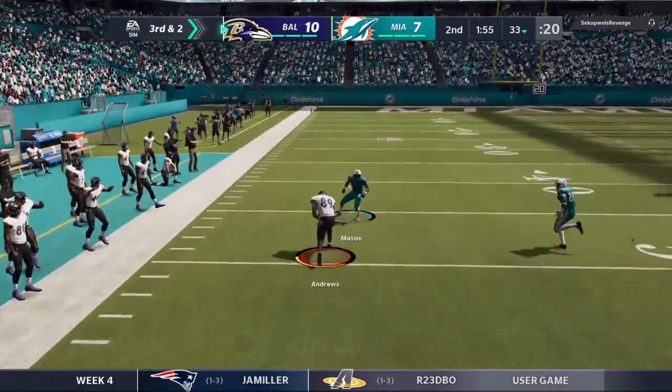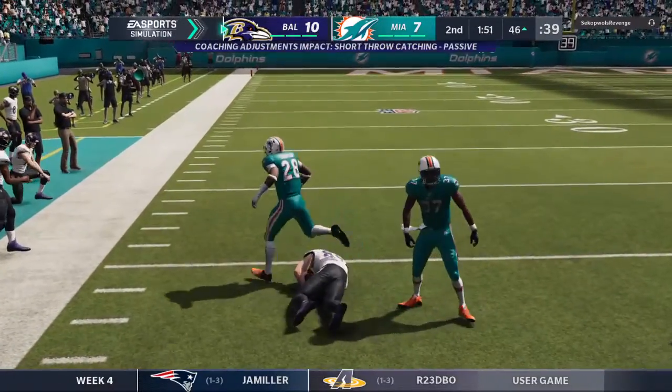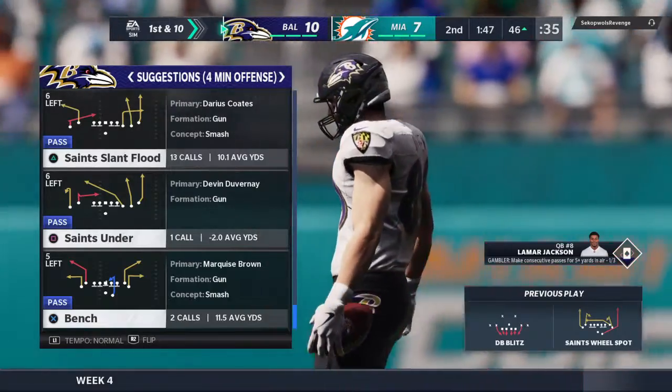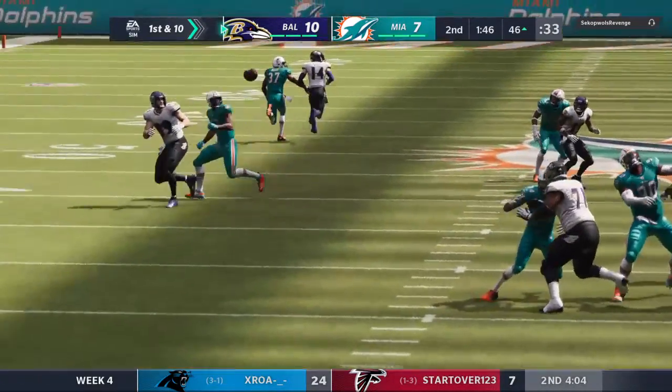That's caught by the former Sooner, Mark Andrews. And he'll be taken down, but not before they work it across midfield. Well, they were in search of a short gain on 3rd down, and they wind up nabbing over 20 yards.